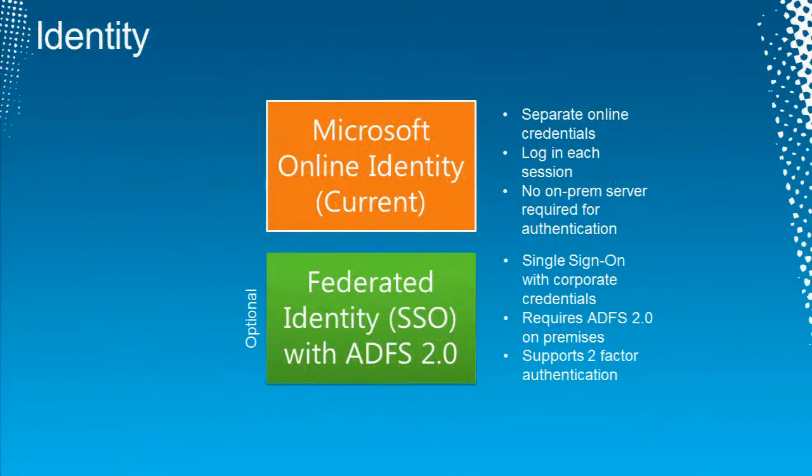So let's talk more about identity. By default, any Office 365 tenant is going to use Microsoft Online Identity. So they'll have a username, say Michael at contoso.com, at contoso.microsoftonline.com. That's the default. That's what most users will end up using. You also have the option of ADFS. So using ADFS will enable a single sign-on experience. That's a little bit of extra work, but it means that users don't need to remember a Microsoft Online username and password.